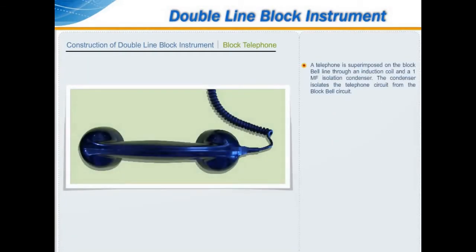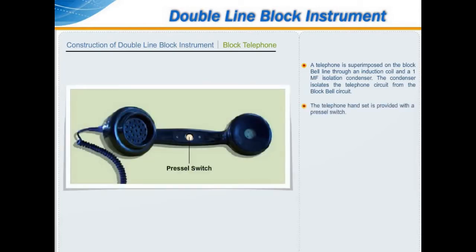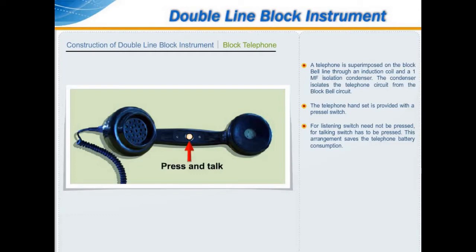Telephone is superimposed on the block bell line through an induction coil and a 1 mF isolation condenser. The condenser isolates the telephone circuit from the block bell circuit. The telephone handset is provided with a pressel switch. For listening, the switch need not be pressed. For talking, the switch has to be pressed. This arrangement saves the telephone battery consumption.